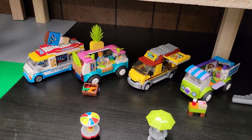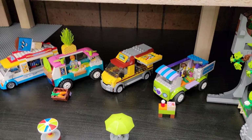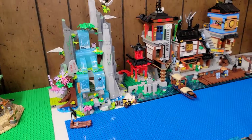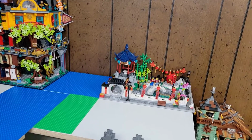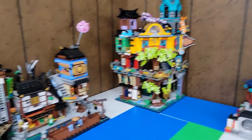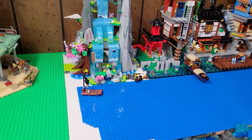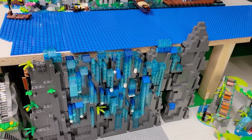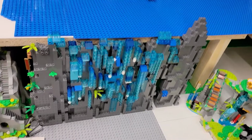And if you do remember, there is lights for under these tables, so it won't be super dark under there for them. But I'm not sure if they're going to stay there or if they're going to end up with a new home. Then we have over here, everything is still the same. We got the Ninjago stuff and the Spring Lantern Festival, Ninjago City Gardens, and Ninjago City Docks, and the Monkey Kid Waterfall, and then the Waterfall mock that I am still working on, waiting for pieces to come in. I actually ordered them from the Pick-a-Brick Wall, so they are taking forever and a day to get here, but that's all right.